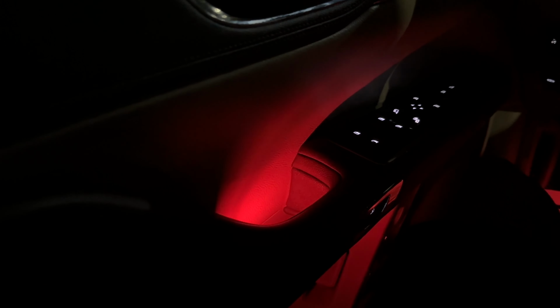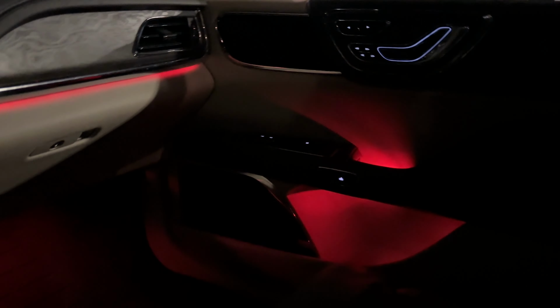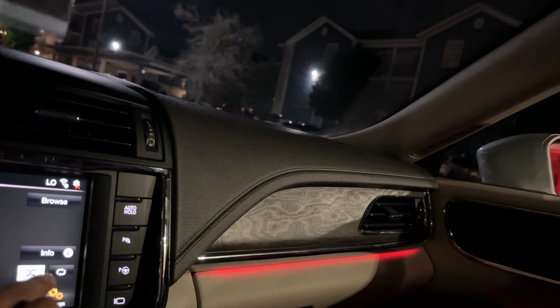Every time I connect to the Bluetooth, my video cuts off. So here's the lights all around. Right here. Told you, in the cup holder too. Down by my feet. There's some in the back seat. Right there. I think under. I can't see, but it has it. That's what I like about it. Well, I can show you the other colors, I guess.